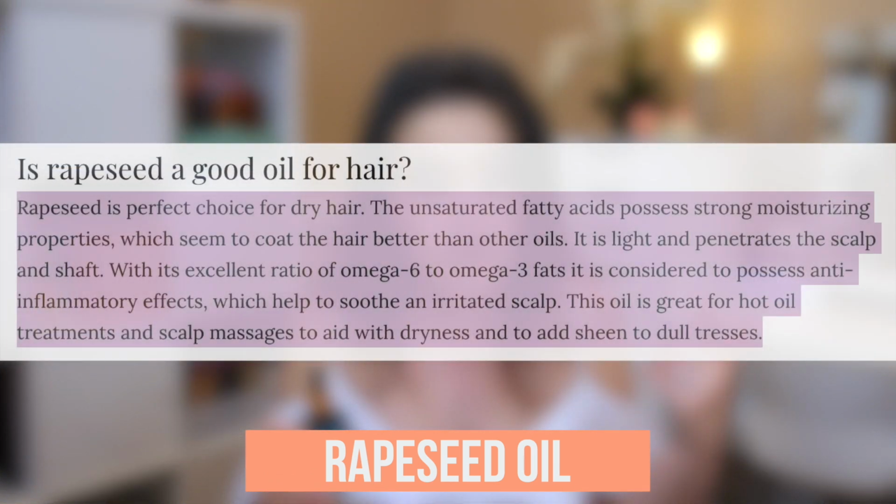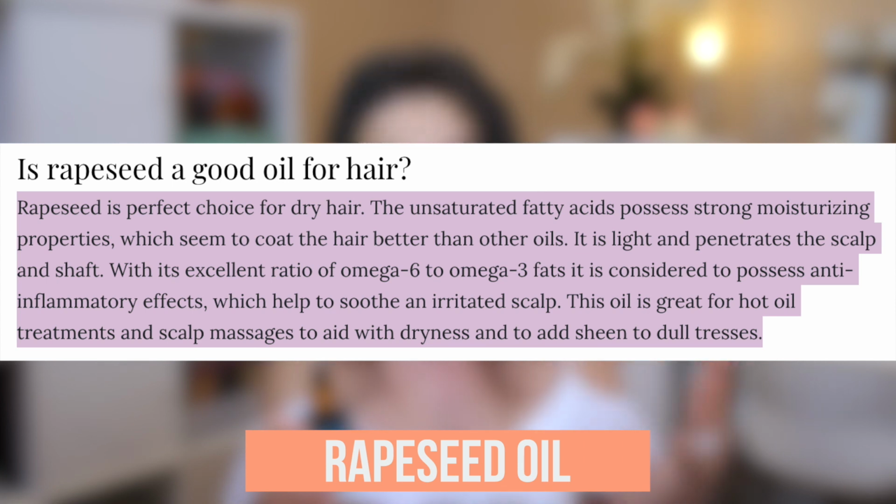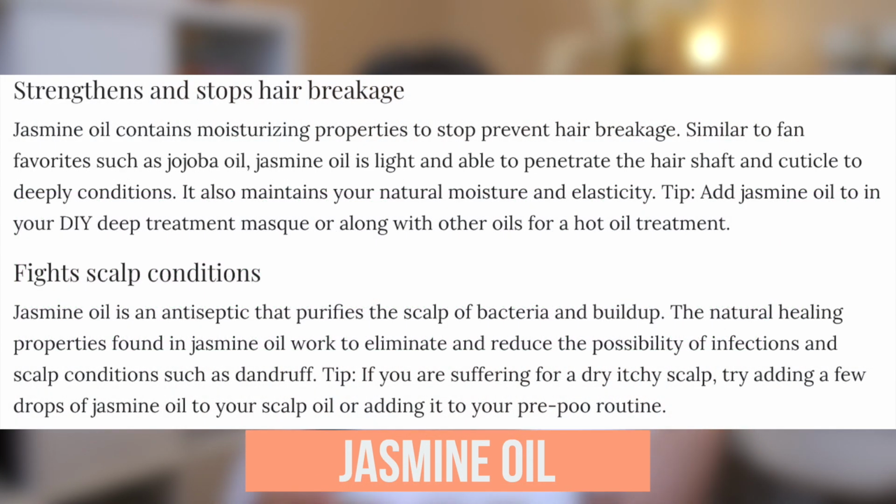It's great for dry hair, moisturizes. They say it coats better than other oils. It's an anti-inflammatory and it adds shine. And then the jasmine oil, they say moisturizes, helps prevent hair breakage, and also helps with elasticity.